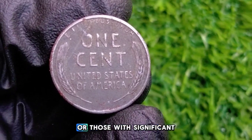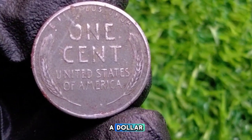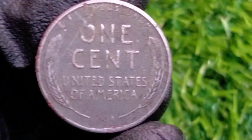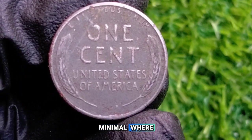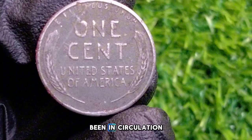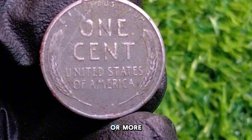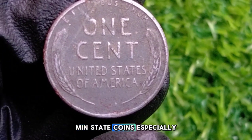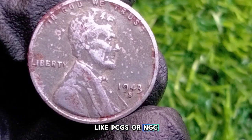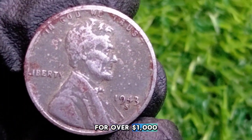Heavily worn coins, or those with significant rust or corrosion, are typically worth only a few cents to $1. Lightly circulated coins can range from $1 to $3. Uncirculated examples with minimal wear can fetch $5 to $15. Mint state coins, those that have never been in circulation and are pristine, can be worth anywhere from $25 to $100 or more. Mint state coins, especially those graded by professional coin grading services like PCGS or NGC, can sell for much higher. In fact, some high-grade specimens have sold at auction for over $1,000.